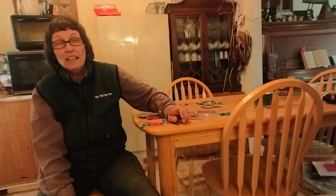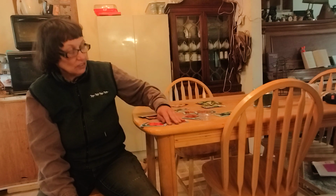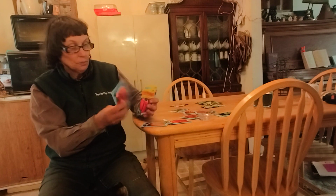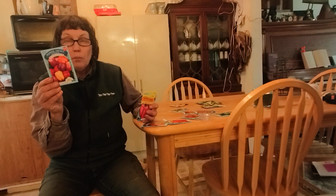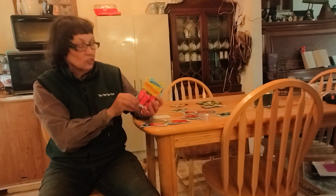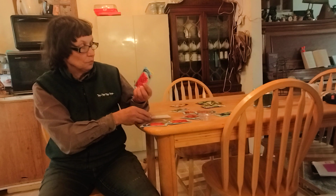If you do have them staked, you can get a vine that's like 8-10 feet long. So that's something to take into consideration. Here I have peppers. This is a bell mix, different colors. Don't know what colors I'm going to get from that. This is a frying pepper.